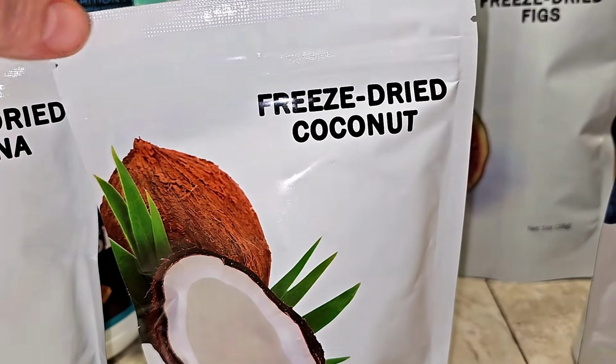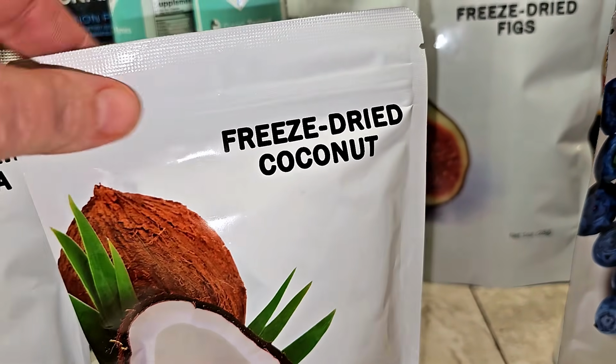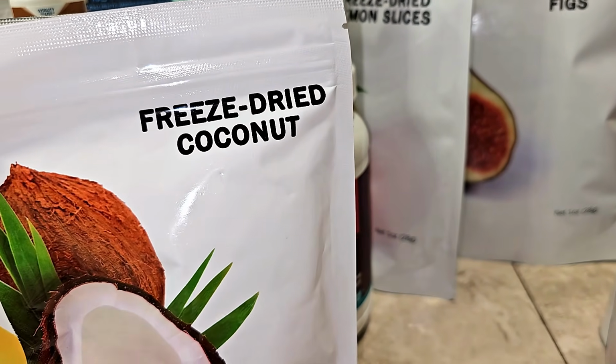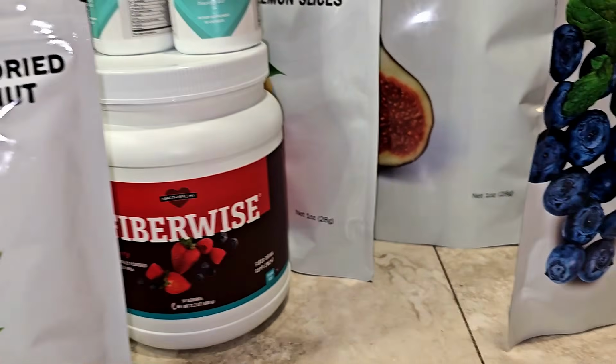This freeze-dried coconut, though, is amazing. Everybody loves the freeze-dried coconut, and this is like Mr. Wicked Prepared's favorite thing. It's just pure coconut. It doesn't have sugar added. It's literally just coconut freeze-dried. It's going to be great for snack mixes and things like that.